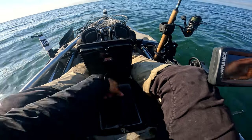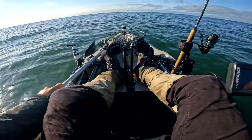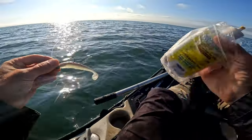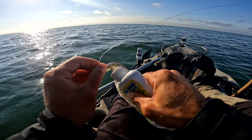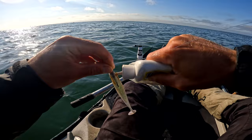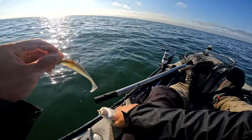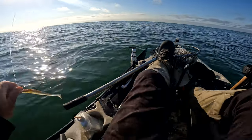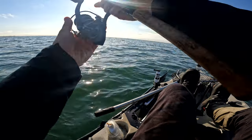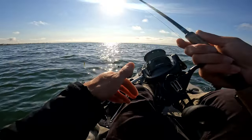Yeah, I think it might be worth it for us to make a move here. As fun as catching 300 schoolies is, now it's going to smell like super glue. I'm going to throw a little bit of that Procure on. It smells like super glue. I think I'm gonna roll back to that deeper water and see if those bass are starting to feed.